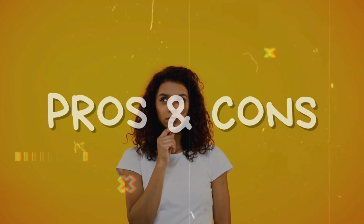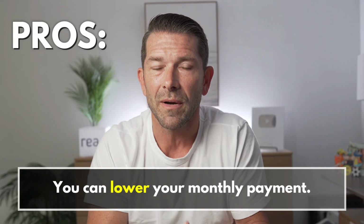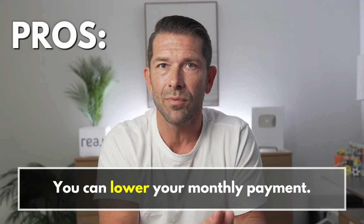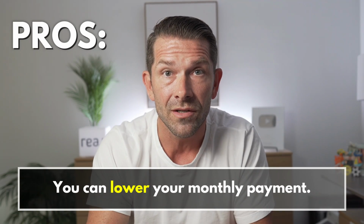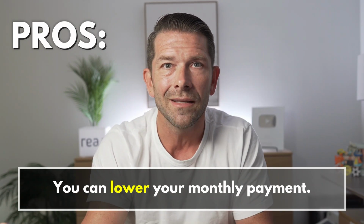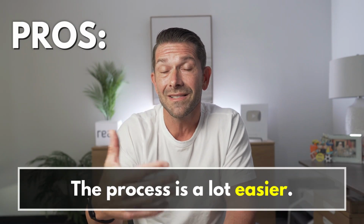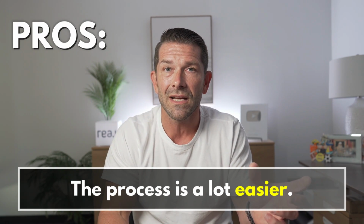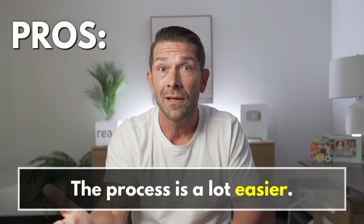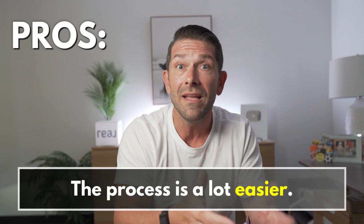Now I want to transition to the pros and cons that I mentioned just a moment ago. The pros are that you can potentially lower your monthly mortgage payments by refinancing with a streamlined process. No income verification, no appraisal required, so you're not having to pay for an appraisal, you're not having to provide income documentation, no pay stubs, no tax returns, none of that stuff. On top of that, the process is a lot simpler. It's a lot easier than it is going through it that very first time. So if it was a difficult process to begin with, this time it's going to be easier. If it was a really simple process to begin with, it's going to be even simpler this time.